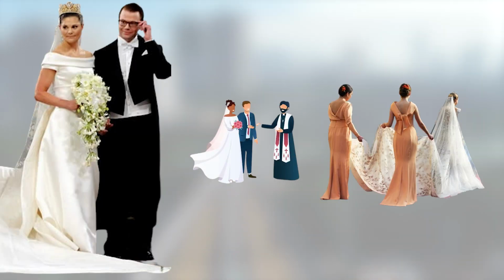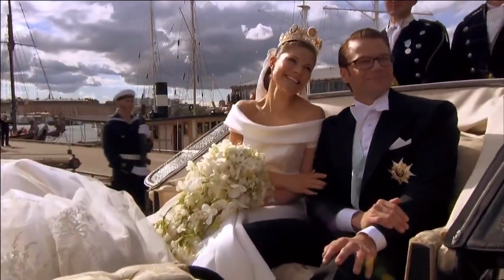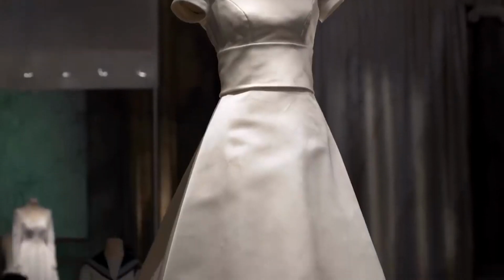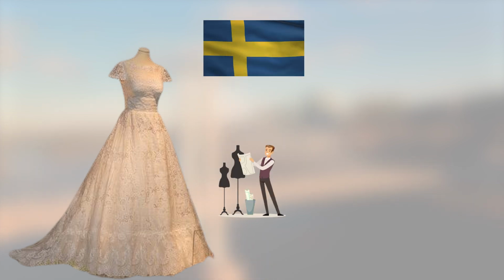During the ceremony, 3 bridesmaids were dedicated to keeping the train tidy, ensuring it flowed smoothly and did not become cumbersome. Additionally, Victoria was seen slinging the train over her arm at times, which is a practical way to manage its length during movement. However, specific details on how she handled the train throughout the entire event are not extensively documented. The wedding gown was designed by the esteemed Swedish designer Per Engdahl.